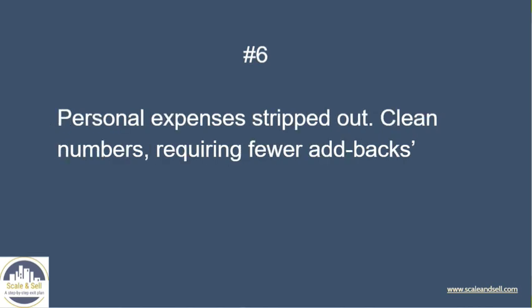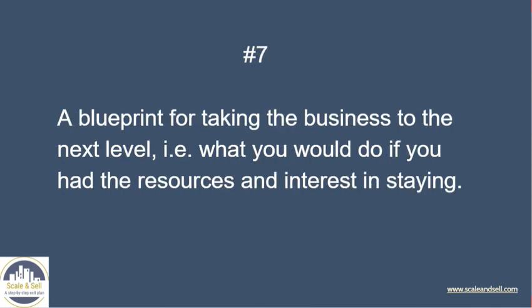Next, a buyer wants to see your personal expenses stripped out of your business. They want to see clean numbers requiring fewer what you could call add backs. On this note, you want to make sure that an interested party's first look at your numbers is a look at your normalized numbers. That means before presenting your numbers to them, removing any personal expenses or expenses that a new owner would not inherit. You want them to see the real numbers, the numbers that present your business in the best possible light.